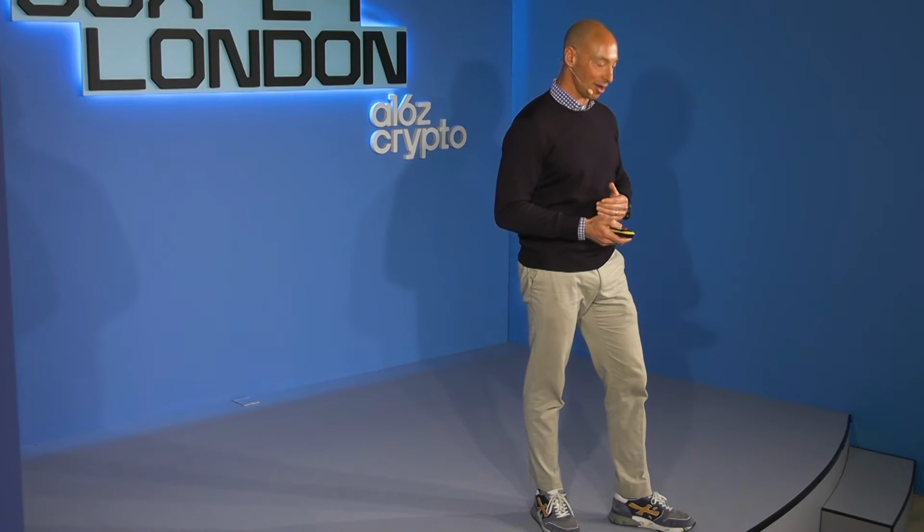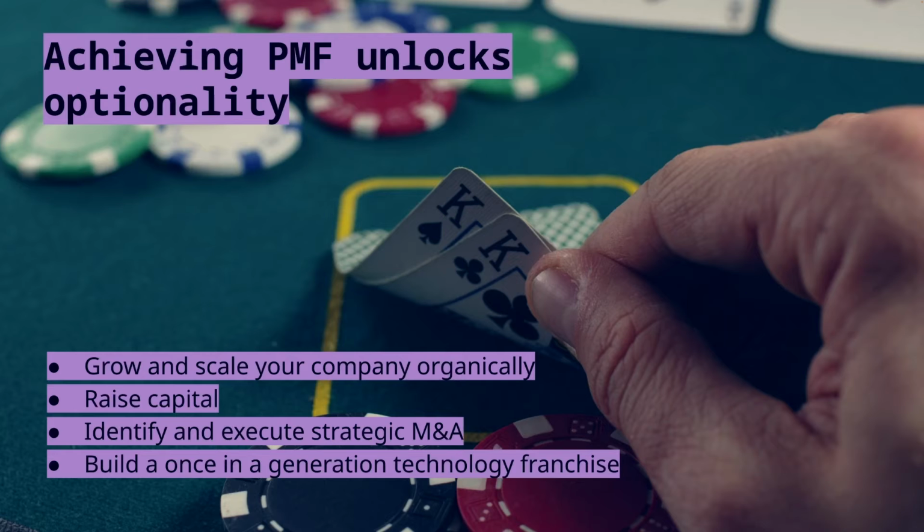And when you're dealt a strong hand, you have this huge increase in optionality in your game, right? You can take things in the direction that you want. You can bet big, you can bluff, you can pass, you can do all kinds of things with the goal of driving the optimal outcome for the strategy that you're running. And achieving product market fit is exactly the same, in that if you can navigate your way there in a startup, you have all this optionality at your fingertips.